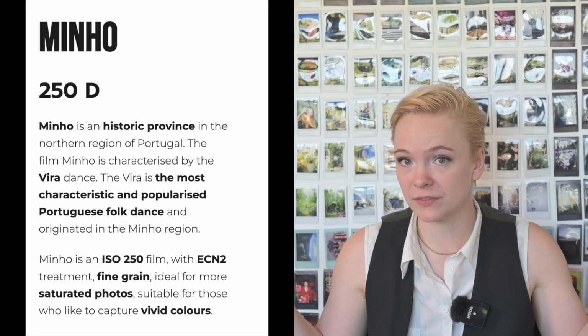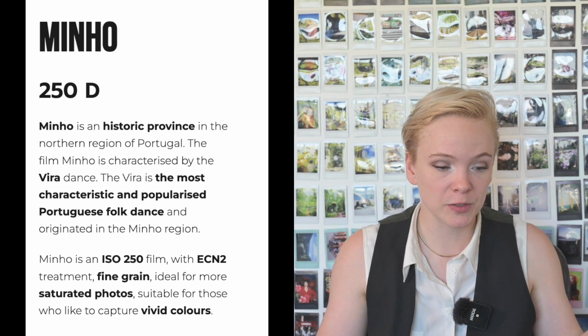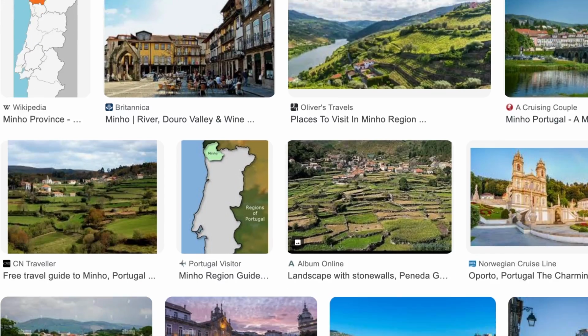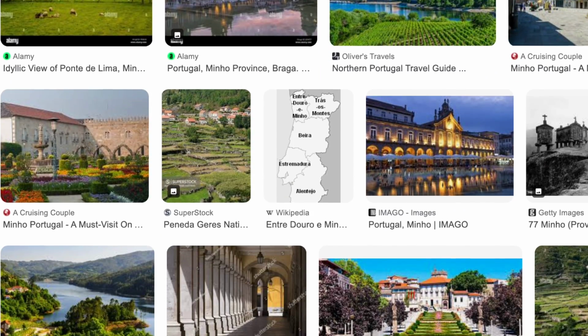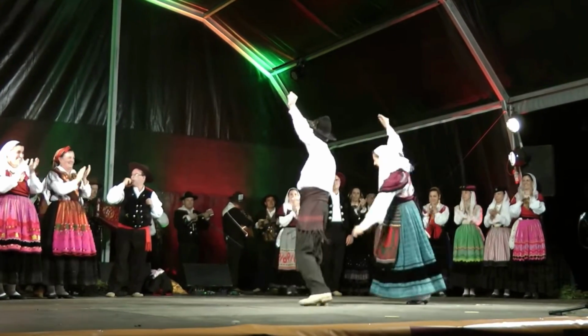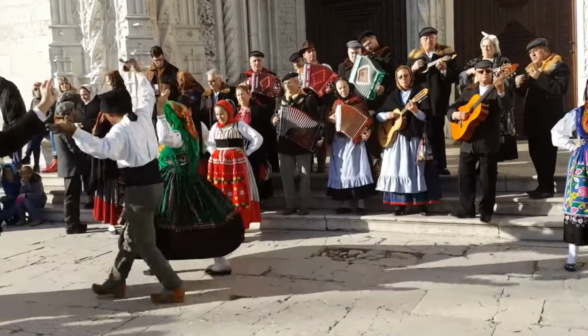Moving on now to the final film I'm going to talk about. It is Cinemot's newest film offering. We have Minho. Minho is a 250 ISO daylight balanced color film that must be processed in ECN2. It is named after a historic province in the northern region of Portugal, and the box has a little picture of a woman dancing the Vira dance, which is a popular Portuguese folk dance originating in the Minho region.